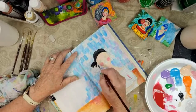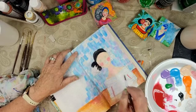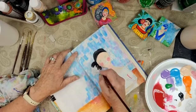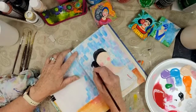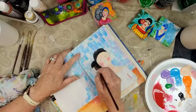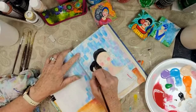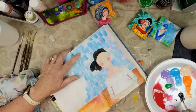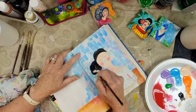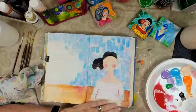But, like I said, this is our fun time. We don't want to be stressed. If it doesn't work out, you can cut the page out. If you hate it that much, you can always paint over. But I wouldn't even worry about painting over this book. I would just probably cut out a page if I didn't like it that much.